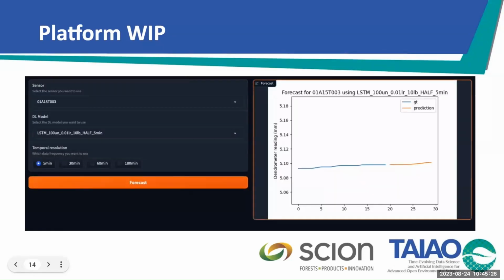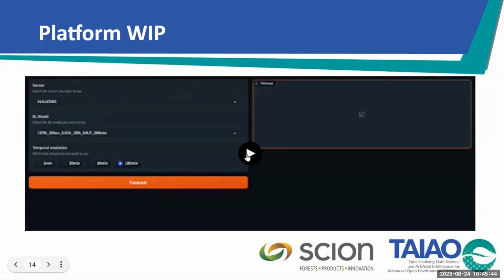And then basically it reads from all this, the data mesh is storing all the models and all the sensor data. This is not very accurate, but it's a simplified version of the model just to make it faster. But the idea is that you can select different models and different sensors and measure how they are doing and see this real-time forecast.